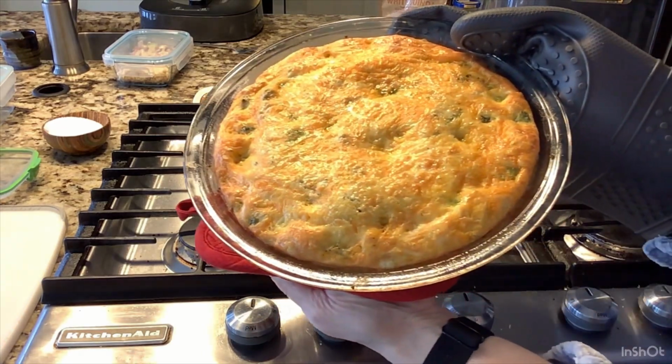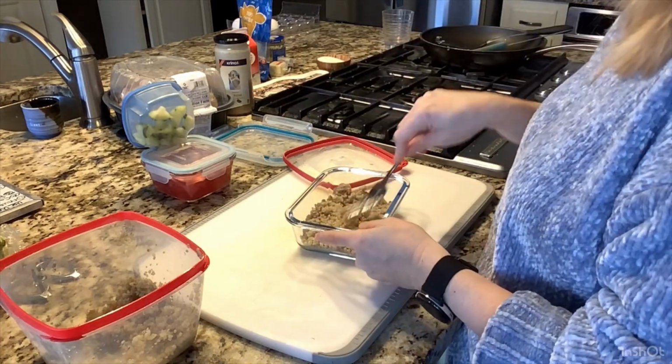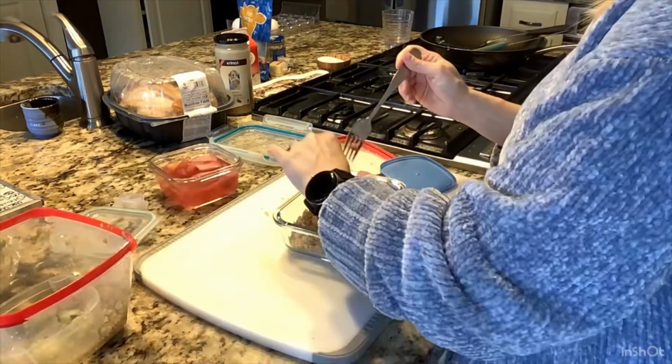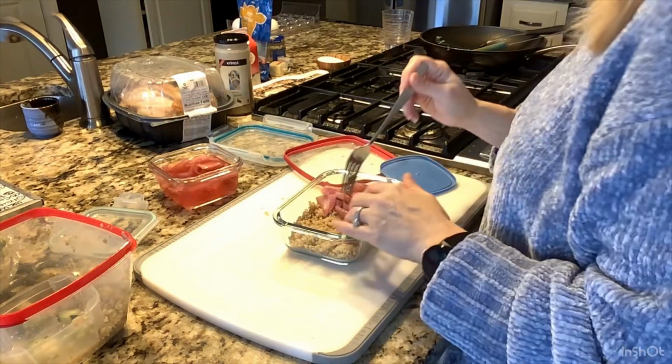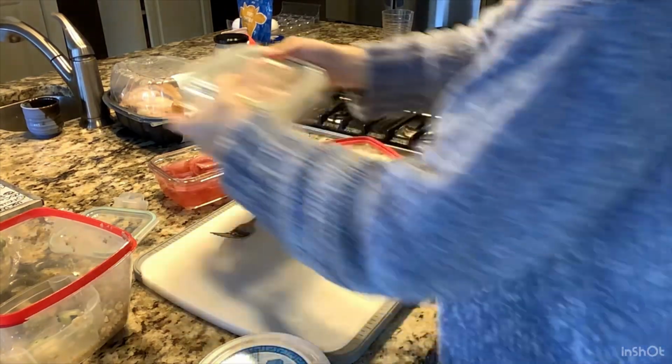It is that easy. Now what else I'm prepping is my quinoa. This was already cooked and I'm just making a kind of bowl for work. And I have quinoa, red onions, I'm adding feta on top, and I'm going to put that to the side as I make our dressing.